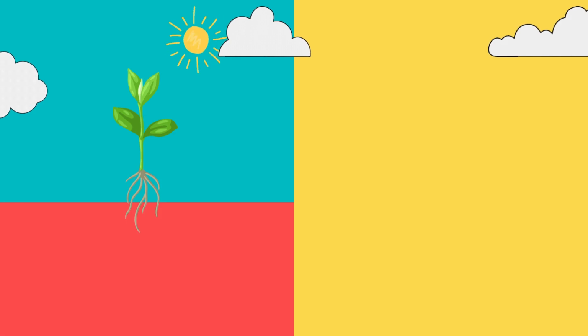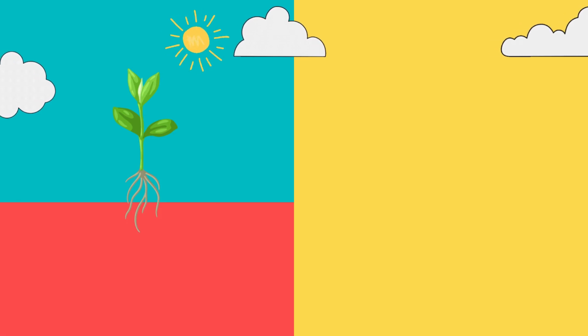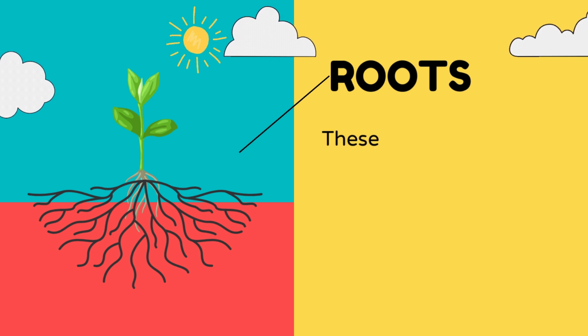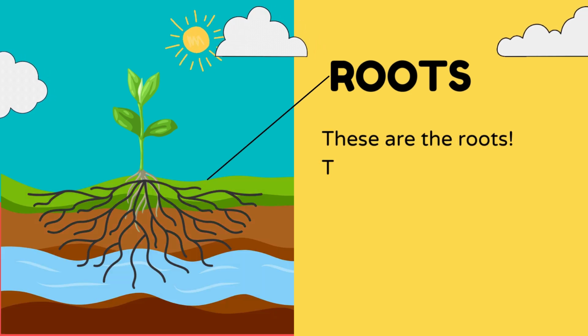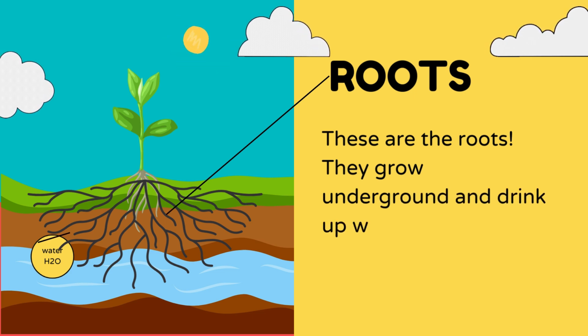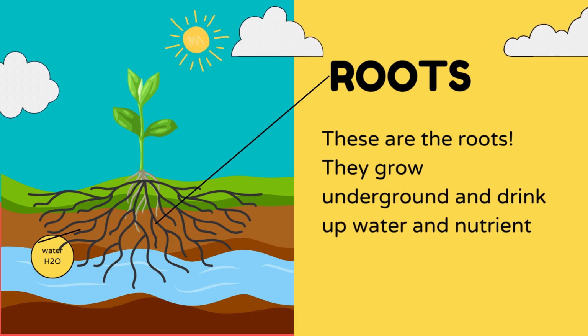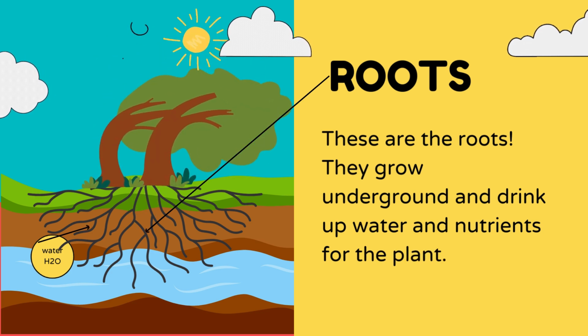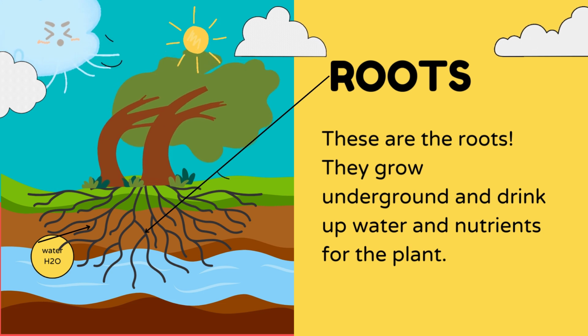Our journey starts underground, where we find the roots. Roots are super important because they act like tiny straws, drinking up water and nutrients from the soil. This helps the plant stay healthy and strong. Roots also help anchor the plant in the ground, so it doesn't fall over, even when the wind blows.